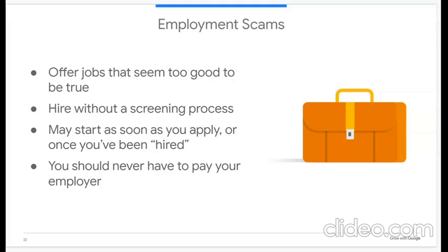Spotting employment scams can be difficult because legitimate employers may also ask for personal information. They usually require your Social Security number and may also ask for your bank information if you decide to set up direct deposit. However, do not provide that information unless you are certain that the job is legitimate and not a scam. The saying, "if something seems too good to be true, it probably is," applies here.